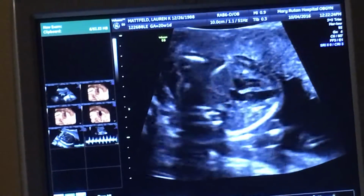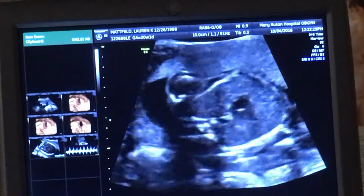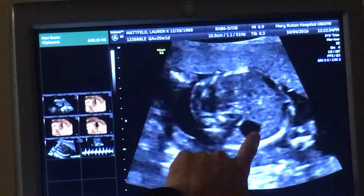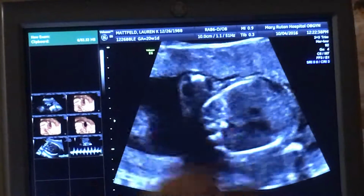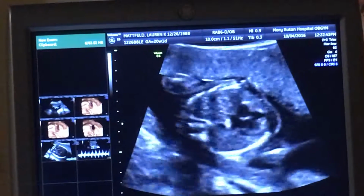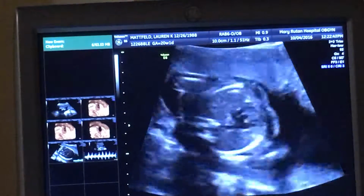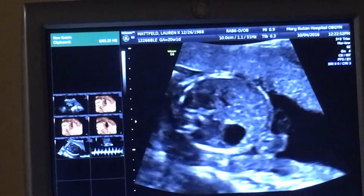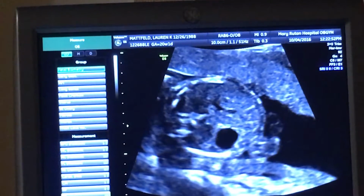So, heart's like a house with four rooms. I see all four chambers. I'm just going to go ahead and call it her heart. The heart's supposed to point towards the stomach, the left side of the body. And so this is the aorta coming out of the left side of the heart. And then it looks normal. The pulmonary artery coming out of the right side of the heart. And that one's beautiful. Stomach. Anything black on the ultrasound is fluid, so that's the stomach.